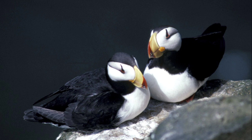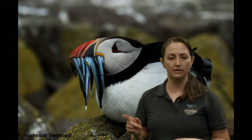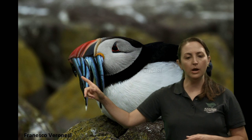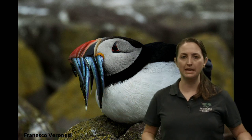Oh, the Atlantic. Thank you, Miss Allie. Atlantic puffin is considered vulnerable. So vulnerable isn't endangered yet. That means there's still time to make some positive change. But it does mean that there are things that could impact this colony of animals, this population of animals. So here's the Atlantic puffin. And you can see they eat these small schooling fish. So if we overfish their food, it'll make it hard for them to find food for their babies.